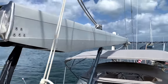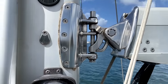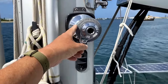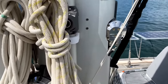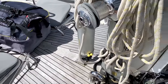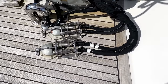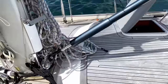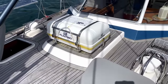Here's some more big, impressive, beautiful fittings. The stainless steel gooseneck is like a nautical work of art. We've also got these almost kind of cute conventional winches here to assist in everything along with the hydraulic stuff. These winches seem normal in size for those of us who sail and live on more typical boats. Here's your hydraulic lines, nice and tidy, leading up to the mast. There's that Plastimo life raft again, and a boarding ladder, I guess, for the tender.